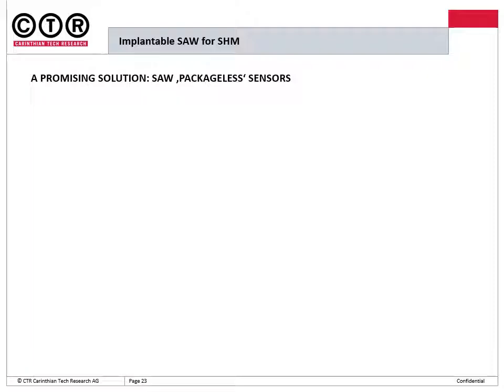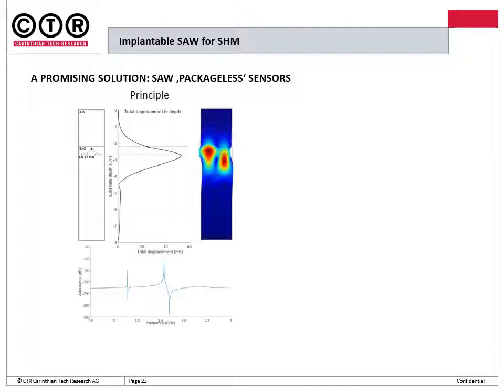So I'm going now to tell you just a bit about a new concept we have, and this concept is to use so-called packageless sensors. So here you don't use surface acoustic waves anymore, which are sensitive to surface states, but you use guided bulk waves.